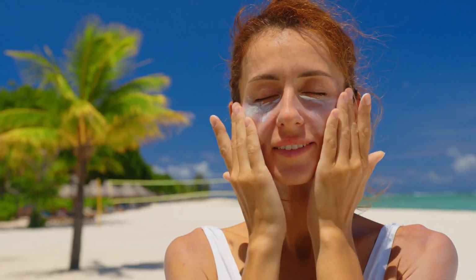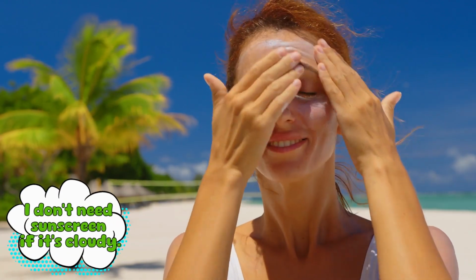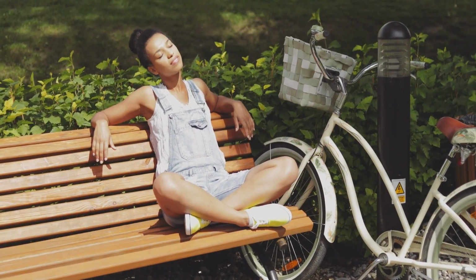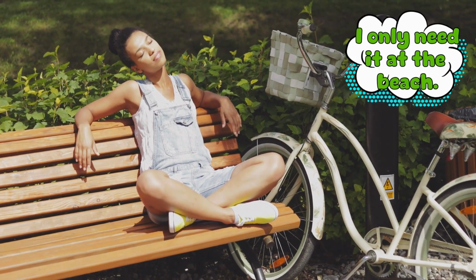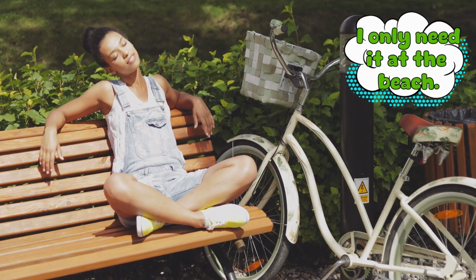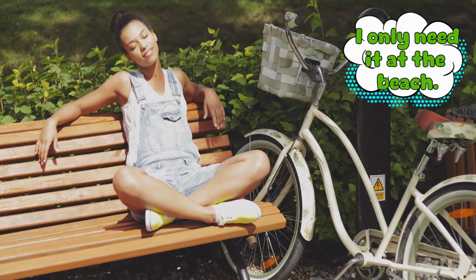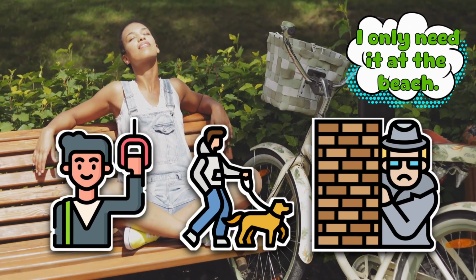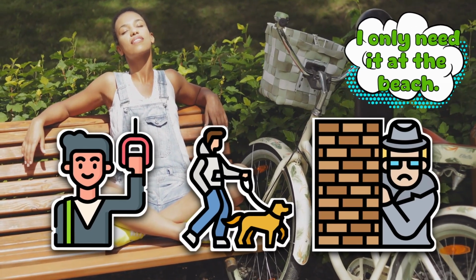Myth 2. I don't need sunscreen if it's cloudy. UV rays are sneaky. Up to 80% of UV radiation can still reach your skin on overcast days. So, if you're skipping sunscreen because the sky looks moody, you're still playing UV roulette. Myth 3. I only need it at the beach. You need it any time you're exposed to daylight. Commuting, walking your dog, spying on your neighbor's questionable lawn ornaments, it all counts.